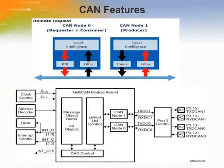The multi-CAN module contains two independently operating CAN nodes with full CAN functionality that are able to exchange data and remote frames via a gateway function. Transmission and reception of CAN frames is handled in accordance with CAN specification version 2.0b. Each CAN node can receive and transmit standard frames with 11-bit identifiers as well as extended frames with 29-bit identifiers.